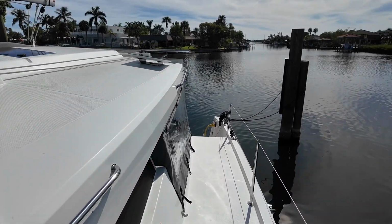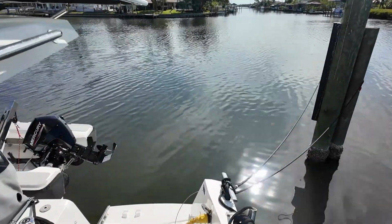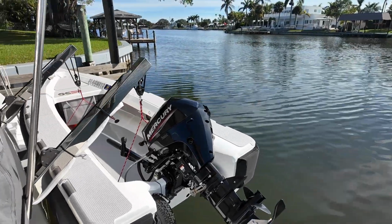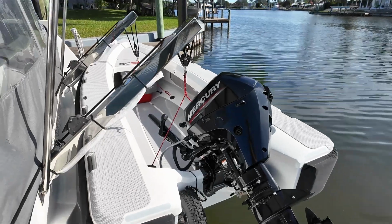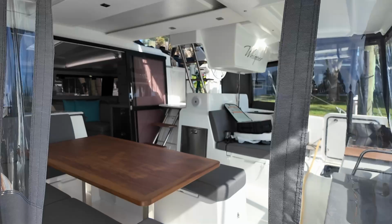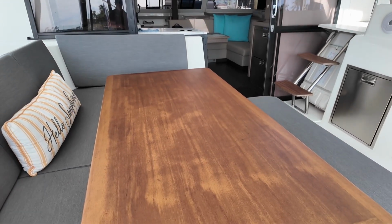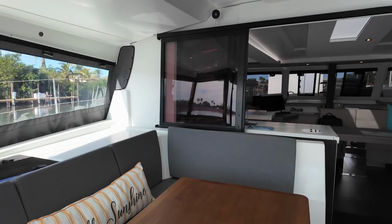Going to make my way to the port aft area here. The owners opted for the OC tender with the 15 Mercury electric start. It's got beach wheels as well, so a beach kit, so you can drag it up onto the beach and not have to leave it out on the tide. Excuse my luggage there. It's my camera bag. A beautiful table. It's a great area.